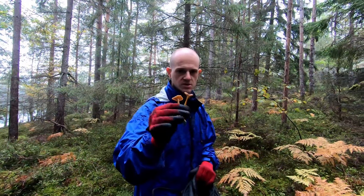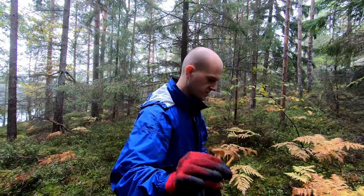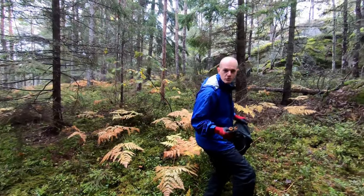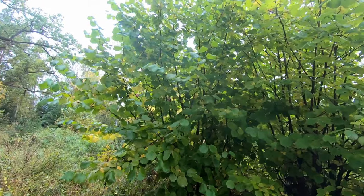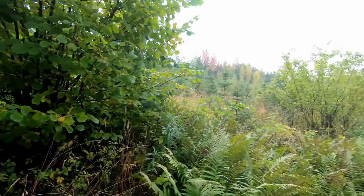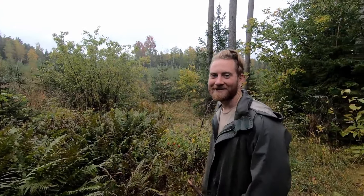Trumpet chanterelle. It's very nice. Very tasty. Especially in a morning soup. A hazelnut tree. Or just hazel tree. No nuts. No nuts in the hazelnut tree.